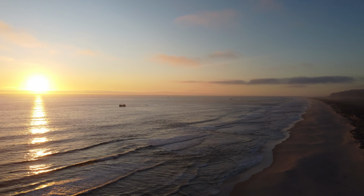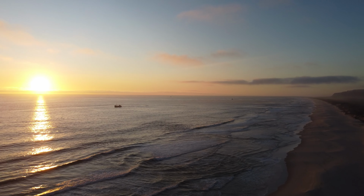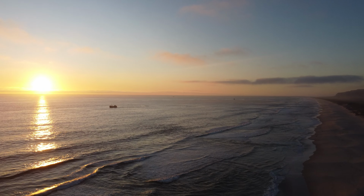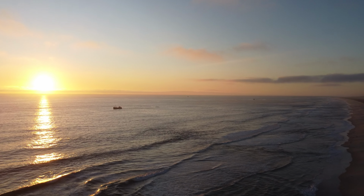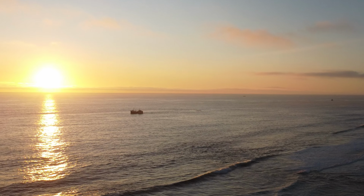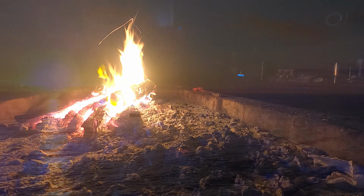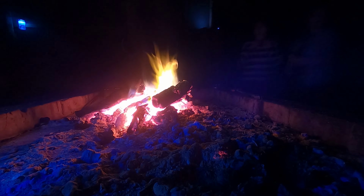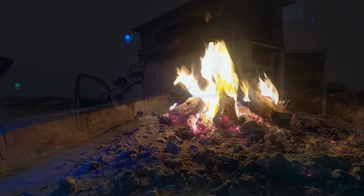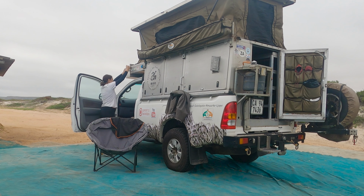We ended that perfect day with a perfect African sunset as we looked out on the fishing boats, fishing on the water in front of us with the sun saying goodbye and thank you very much. We ended the day in a typical South African fashion with a fantastic braai with friends. Big fires, lots of great meat and lots of chatting. Thank you very much to everybody that joined us on this weekend away.